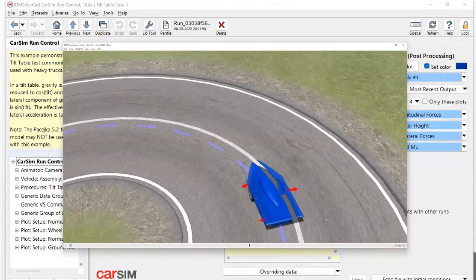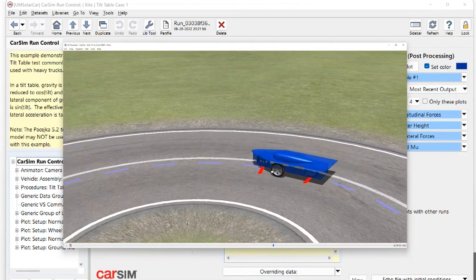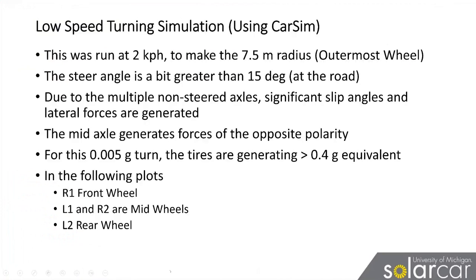Sometimes the road stripe shows through the animation, which is kind of interesting. So I got 2 kilometers an hour, 7.5 meters on the outside. Steering angle is around 15 degrees, which is not that much. But due to that, it generates some significant slip angles and some lateral forces. And you could see the arrows there.